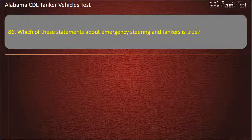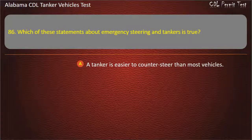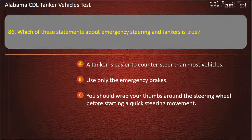Question 86. Which of these statements about emergency steering and tankers is true? A tanker is easier to countersteer than most vehicles. Use only the emergency brakes. You should wrap your thumbs around the steering wheel before starting a quick steering movement. Answer. Use only the emergency brakes.